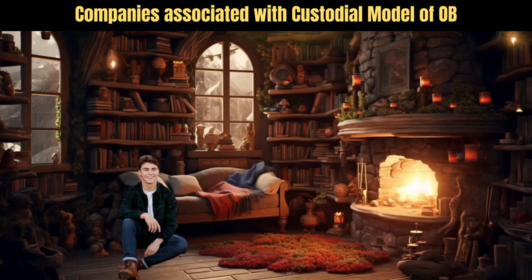Number 1, IBM. A multinational technology company, it has a long history of providing extensive employee benefits, including job security, healthcare, and retirement plans. These benefits are designed to create a sense of security and well-being among its employees. Number 2, Procter & Gamble. P&G, a consumer goods company, is known for its emphasis on employee development and well-being. The company offers various programs and benefits aimed at improving the quality of life for its employees.